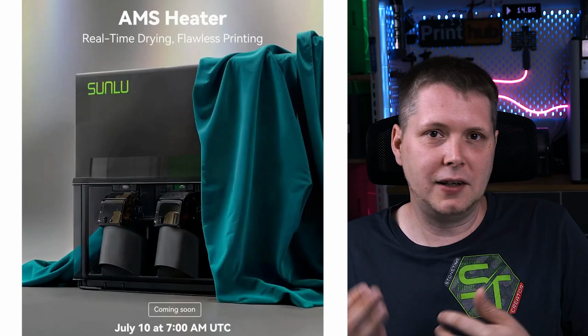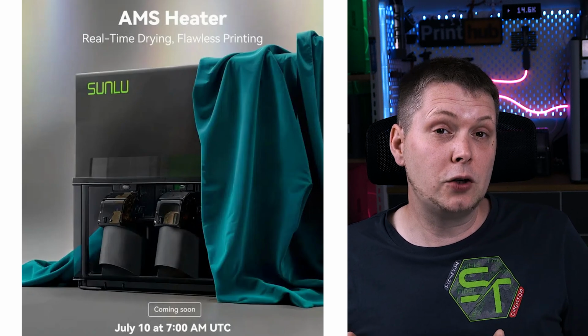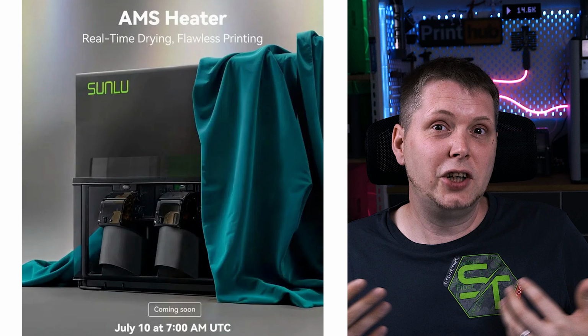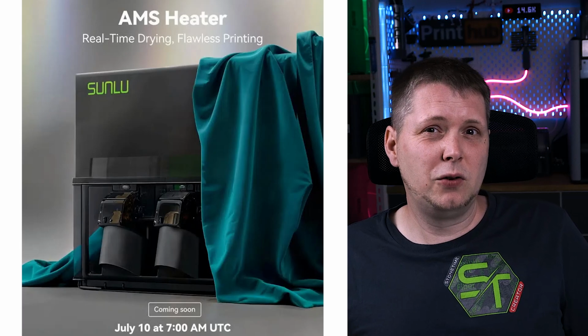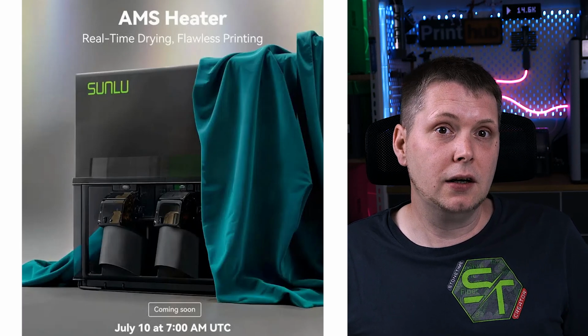This is not a separate dryer but a retrofit design for the first generation AMS. Early hints suggest easy installation and low operation costs. It's a low-cost alternative to buying the HMS2 Pro or the AMS HT. The big question is now, how well does it work in daily use?